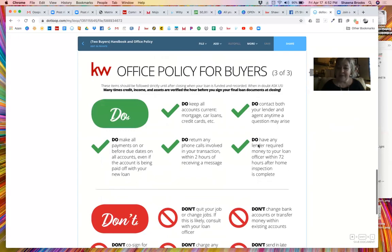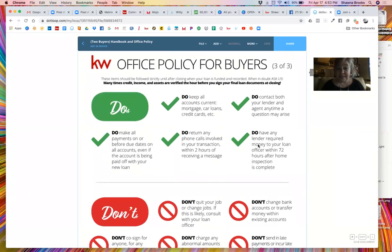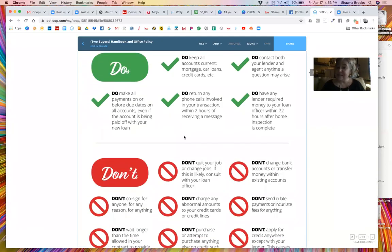Okay. And then there's some good do's and don'ts in here before we actually get to the closing table. Basically, keep paying your bills on time. Do not do anything that would mess up your credit between now and closing, is what all these do's and don'ts say. All right. I'm going to set you up here a little bit.